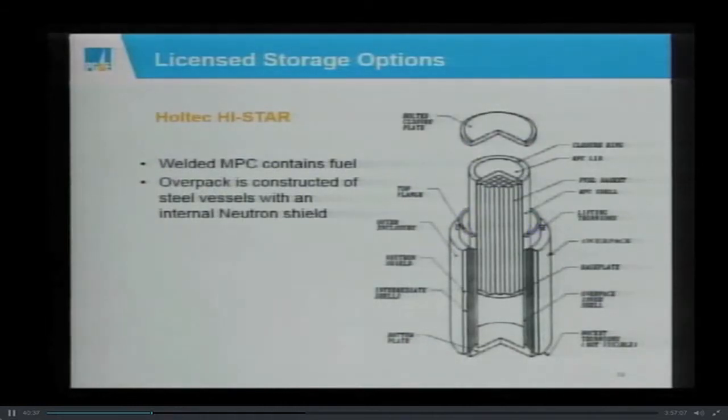So Holtec, the system that's utilized at Humboldt Bay and is really established more as a storage and transportation type cask is the HI-STAR. The big difference with this is that it's constructed very similar to our HI-STORMs in that it has two steel vessels that are each an inch thick, but that interstitial space between the vessels is filled with lead instead of concrete. So as a result, you're able to have a smaller and lighter package than the large concrete structures. With this, it also uses the multi-purpose canister that is a welded enclosure, and in turn has the bottom and top lids that are bolted in place.